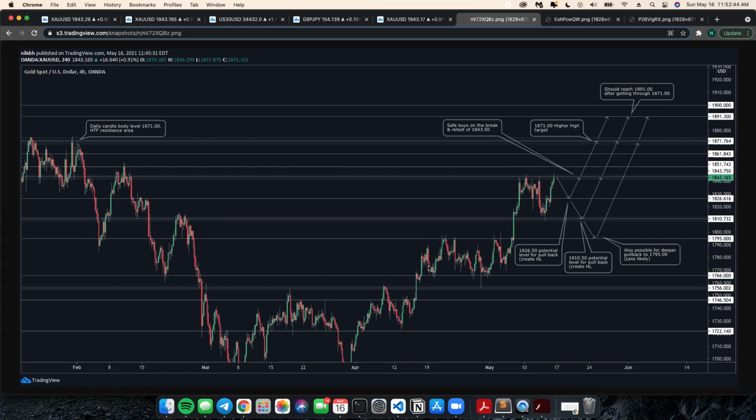We saw price accumulating here for almost 2 weeks, and then we had a breakout and we pushed up from 1766 to 1843, so around 800 pips. We pulled down, but we still haven't retested. Just because it's far away doesn't mean it's not possible. It's just less likely to happen, right?